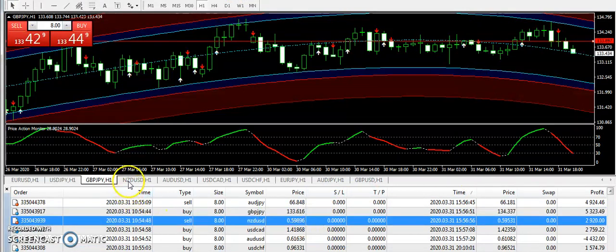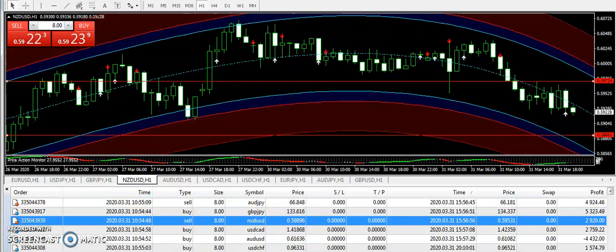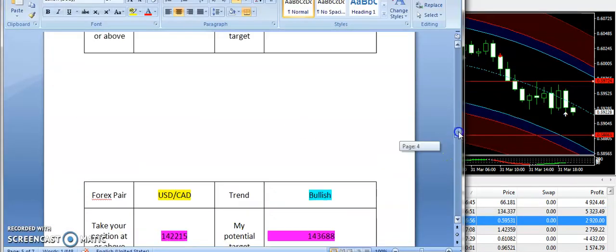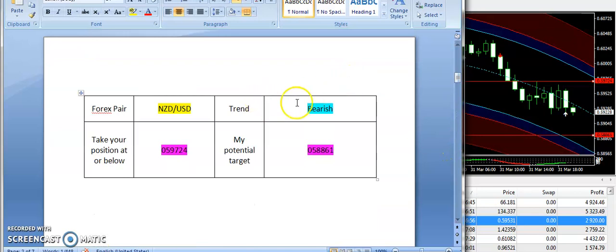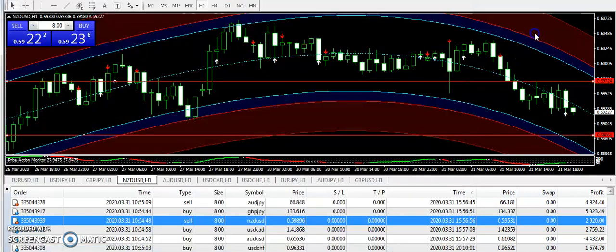Okay, now let's talk about New Zealand USD. Somehow decent momentum is seen, not very good full momentum. If you look at New Zealand USD, I have supplied the bearish signal from 059724, and 058861 was the target price. However, the target price is not met, but guys, you can see this candle closed below the entry line. That was a good time to enter the trade.